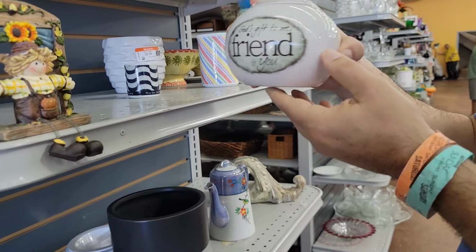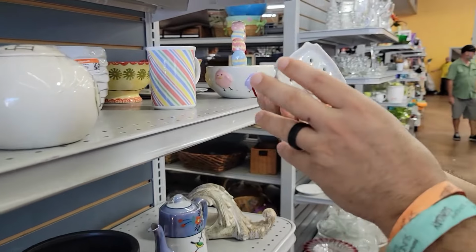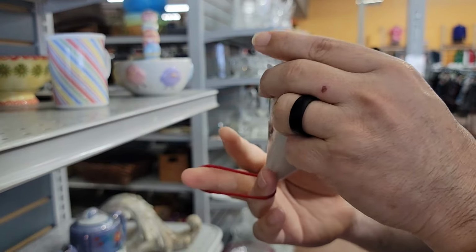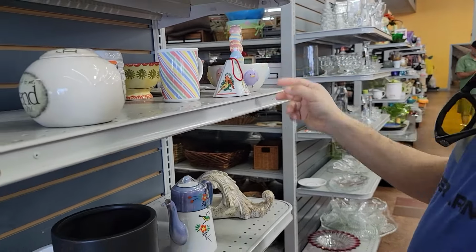Is that a bird bell or like... It's a purple... Oh, it's a pomander. No holes in the top though, huh? No holes in the top. Bummer. I would have made something out of that. I wonder if I can remove the string and do something out of that.